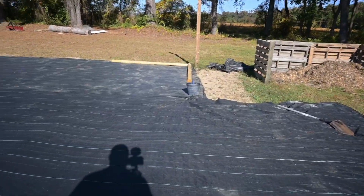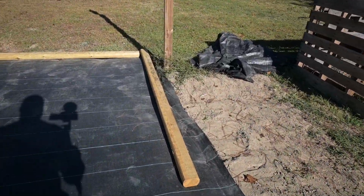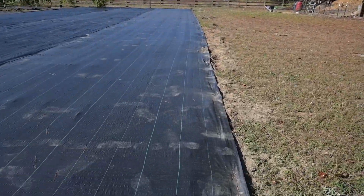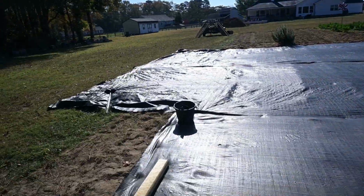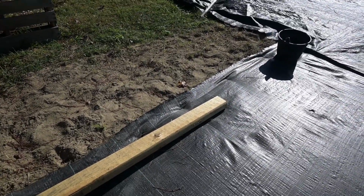We got landscape timbers that we're going to go all the way around this fabric with, all the way up, all the way around. And what I need to do is drill holes today.